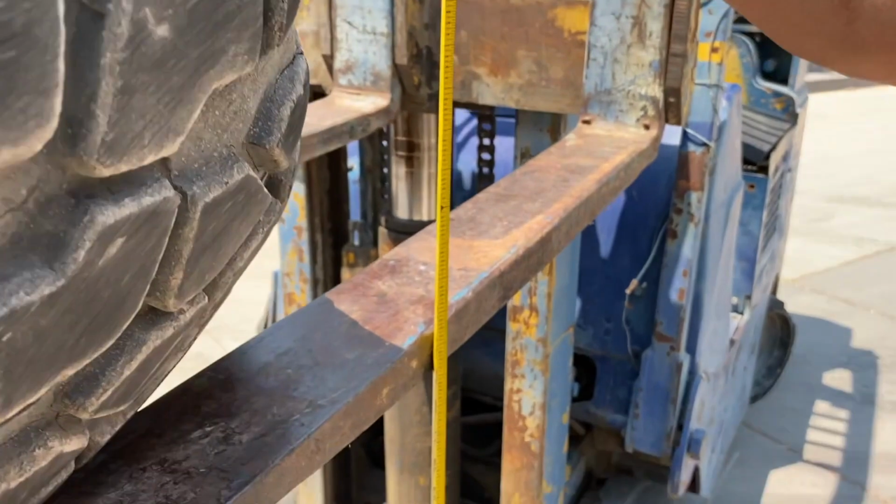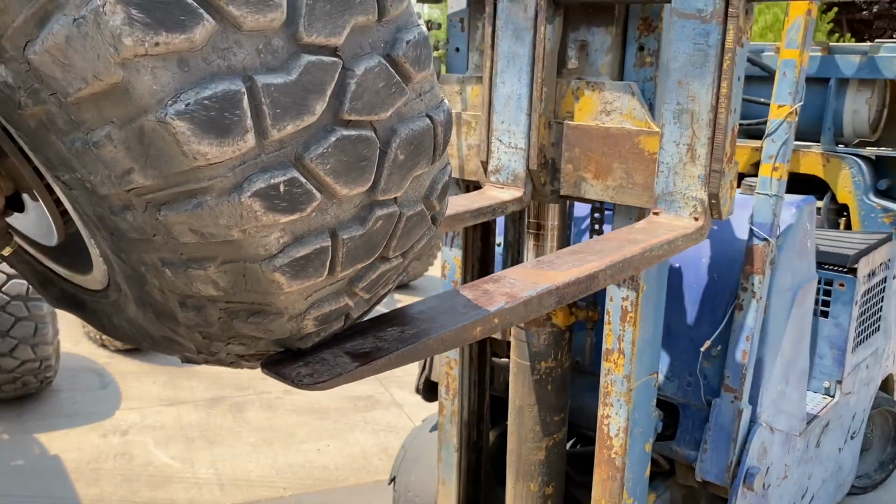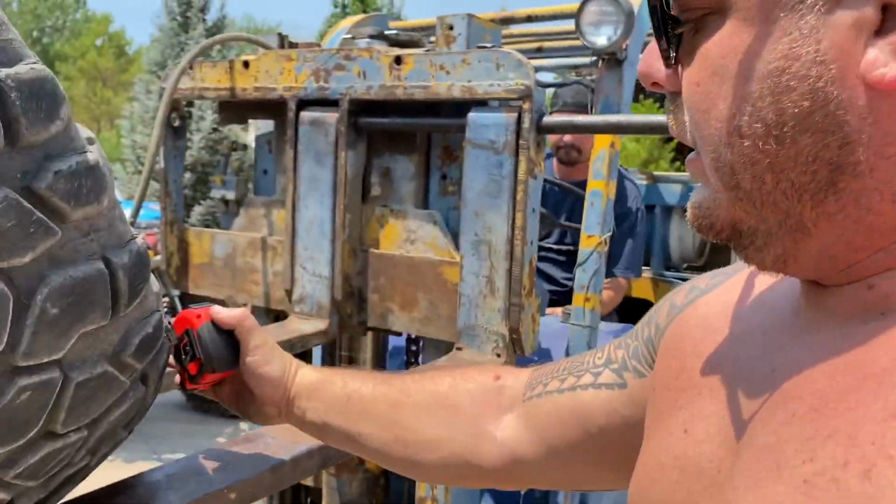Well, that's what happened. Okay, so that didn't do anything. We're still at 43 1/4. So it wasn't the rear sway bar. The rear sway bar didn't do anything. And just so you guys know, to make this as simple as possible, we're just measuring from the bottom of the forklift, basically, right at the edge of the tire, wherever the edge of the tire is at the forklift.